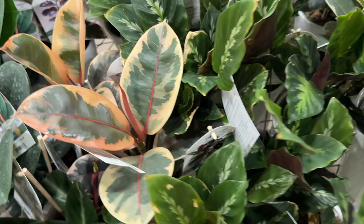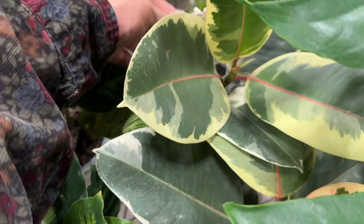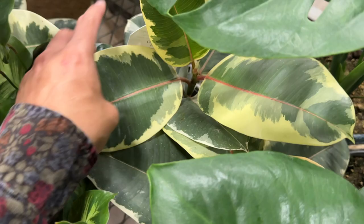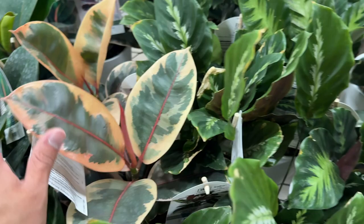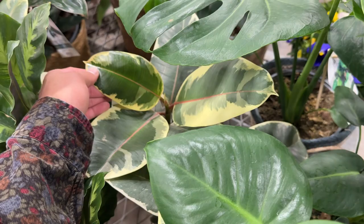And then they have the other one, it's more cream white. Look at that. I love how they offer both varieties. Well, three varieties on the same branch. Elastica. So pretty. Girl, they're the same name. What the hell? One is called a Tineke. I think this one's a Tineke. There's so many names, but these are all rubber trees. This beautiful green one, and then this one. They're all in the same family.